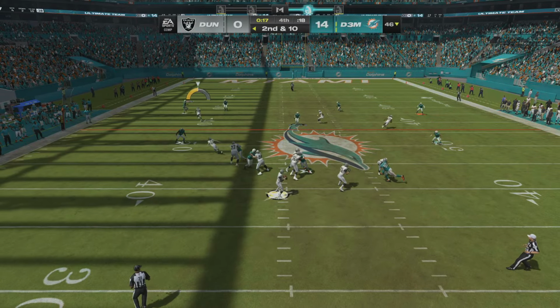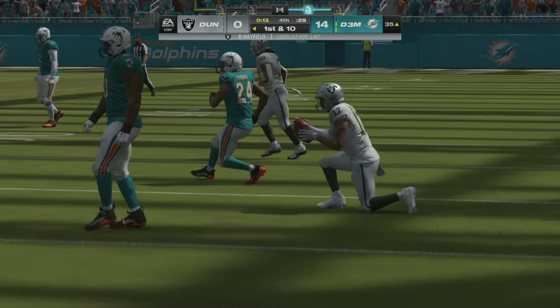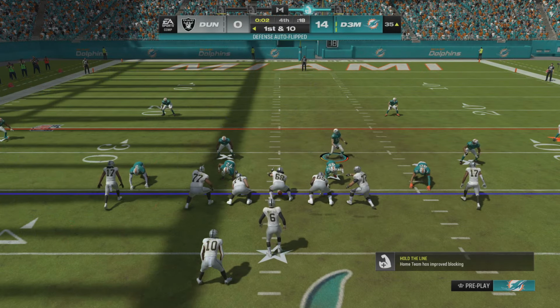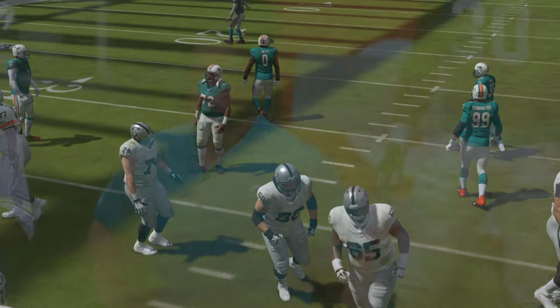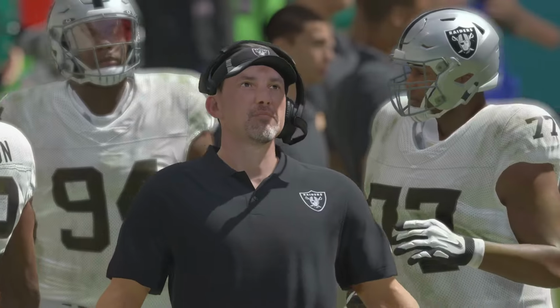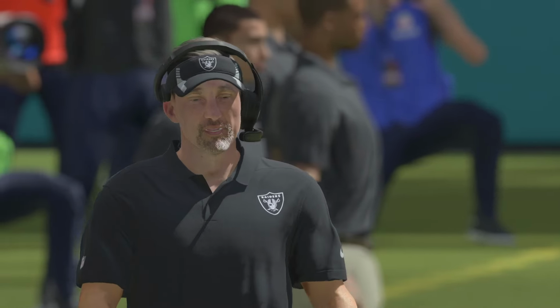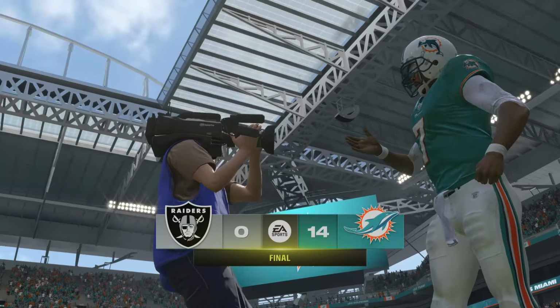Here's Baker. This is caught by Waddle. And he's got this down to the 35. So a victory here for the Miami Dolphins, and they did it in shutout fashion. Impressive. Would it be too bland of a statement to say they didn't have the greatest day offensively? I mean, did enough, though.